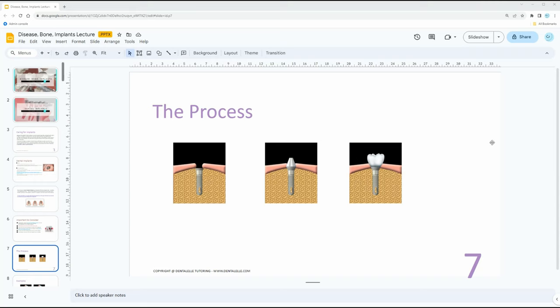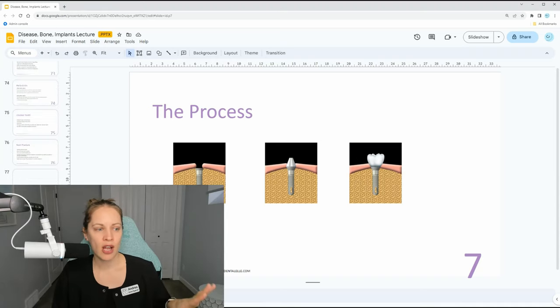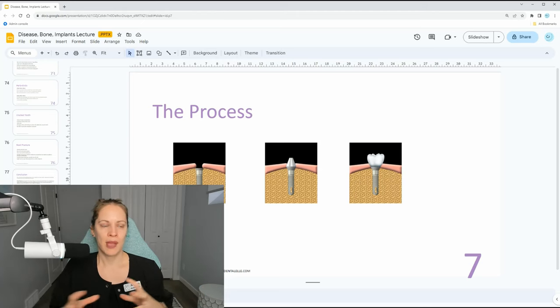So this PowerPoint here was, I think, an 80-page PowerPoint. I'm going to stop it there. Just think of the basics that you want to know for the board exam, and I do hope this helped you guys out a lot. So basically, you need to know what the implant is made of. You need to know how to take care of it, how the implant process works. So every little step there.